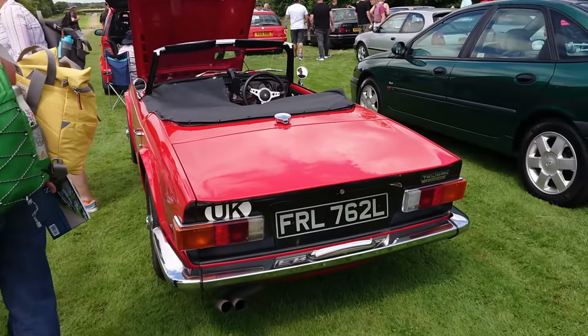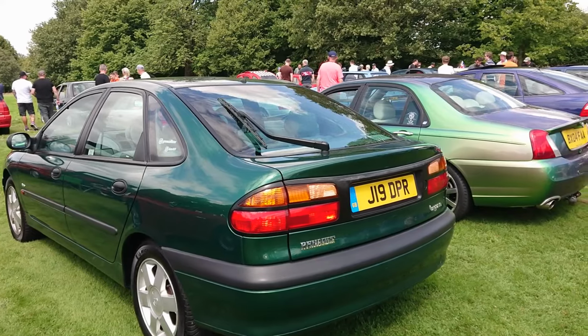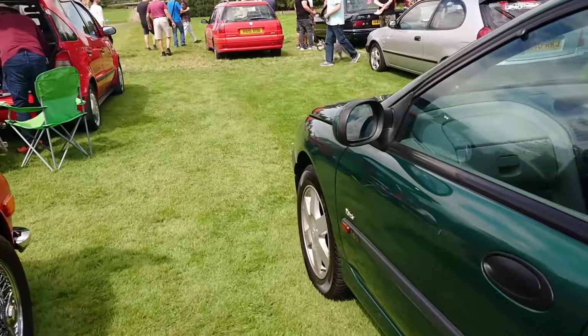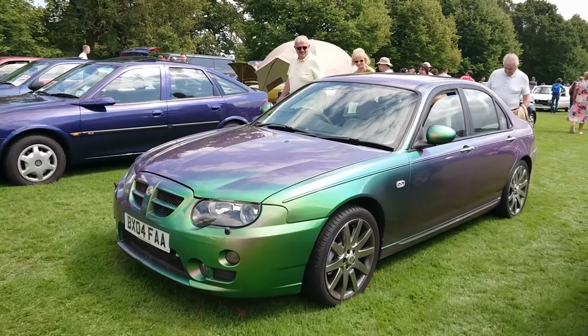1972-73 Triumph TR6, and then a facelifted Mark 1 Laguna. Personally, I'm actually more interested in this than the TR6, but there we go. It's all personal preference. It's the Alizé model there. There's the Triumph there. Right, we're going to have to check carefully about this ZT here, viewers.